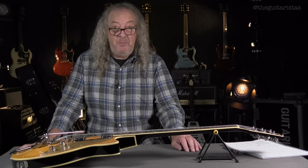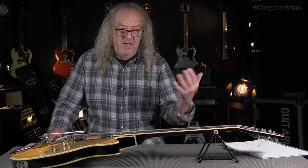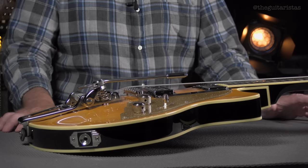So here I was, proud owner of guitar royalty. I've never known really much about them, apart from the fact that they're meant to be the Holy Grail. I suppose you could say that. People consider them to be a bit of a Holy Grail guitar. Not that I'd necessarily treat it any different.